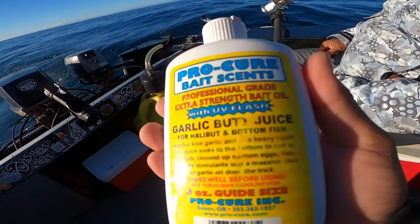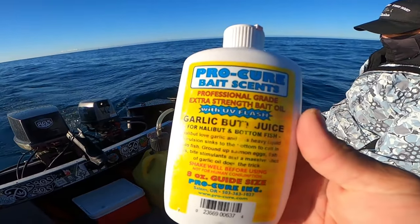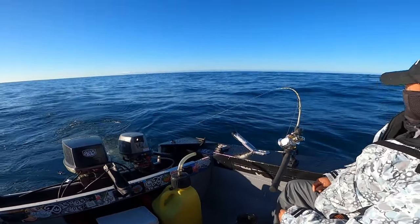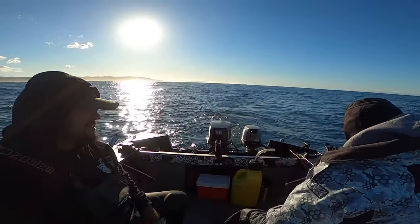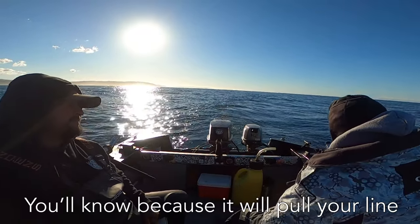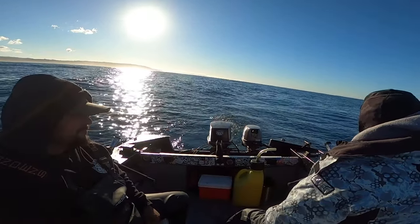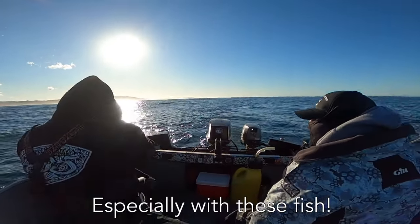Garlic butt juice. Albert has this on and I got the hookup bait. We'll see if it matters, makes a difference. You'll know because it'll pull your line. Especially with these two.